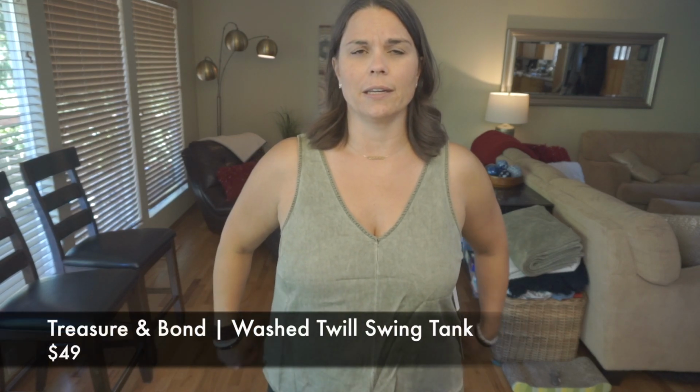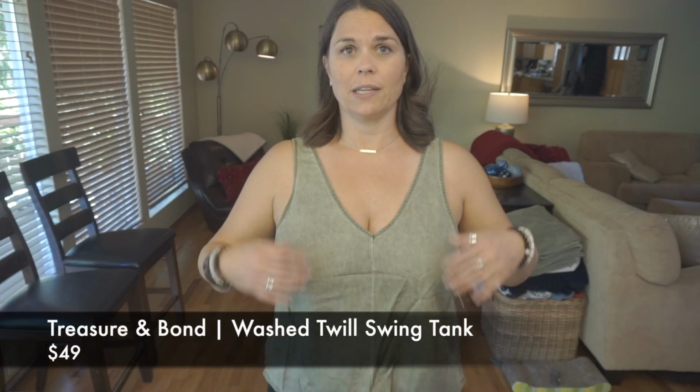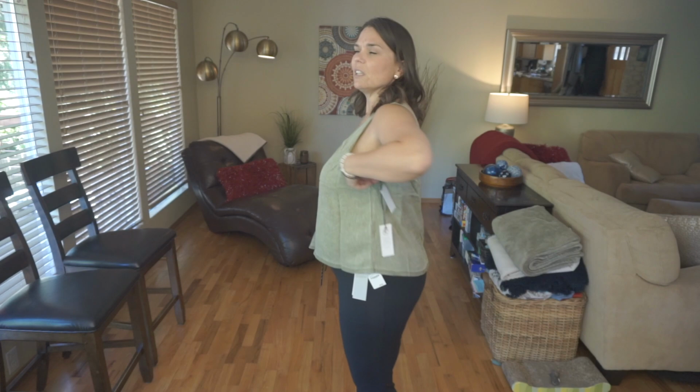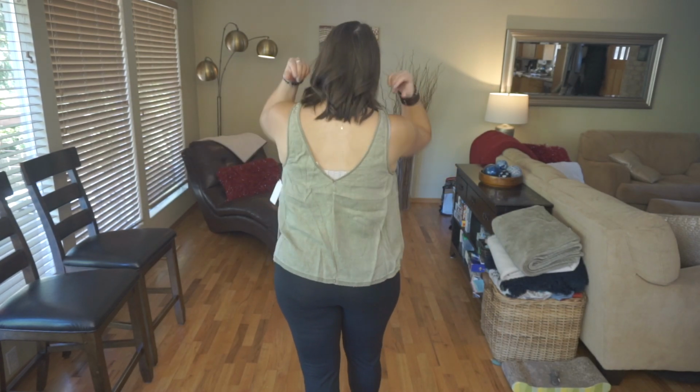Okay, so here's a really weird outfit. They sent a pair of shorts that were just too tight. I didn't put them on, but I was gonna put them on with this shirt, which is cute. It's like an olive color. I love the wash on it. I like the cut. It shows a little too much bra, but I still think it is really, really cute.